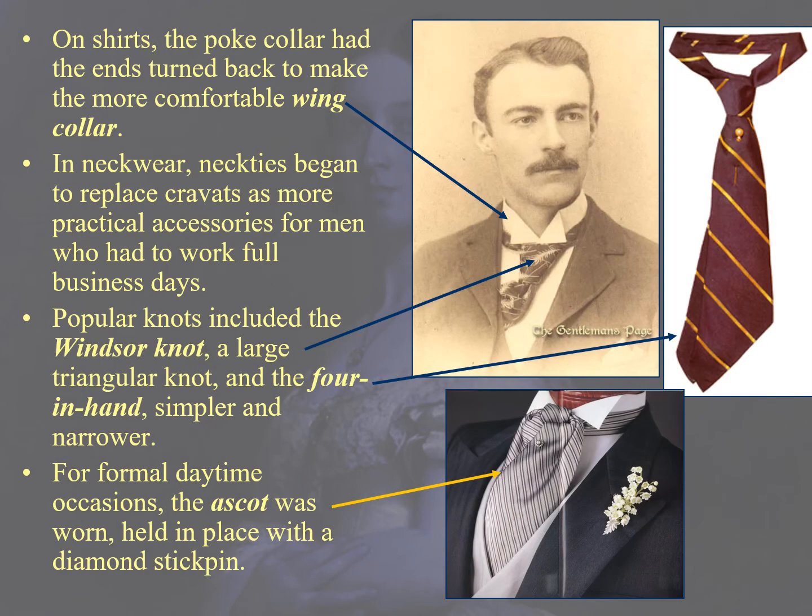The poke collar on shirts, people got tired of getting poked in the neck, I guess, and they pulled them back to the more comfortable wing collar. Also, you're starting to see the end of cravats and bow ties. They're still around. Bow ties are still around. But you're starting to see the long necktie, which is more practical for full days.